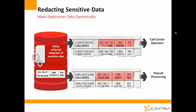So here we have a payroll processing user who's able to see social security numbers and PIN numbers and various secure information, whereas a call center operator tries to query that information. And regardless of whether they're using an application or SQL*Plus or Toad or what have you, that data is masked at the database level as it is returned. So in terms of security, that's not only a great feature, but also an excellent way of having your data within pluggable databases secured.